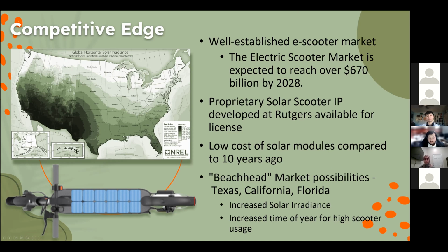Additionally, our beachhead market possibilities would include sunny locations such as Texas, California, and Florida. You can see in the NREL irradiance graph on the upper left corner that these areas receive increased solar irradiance throughout the year. These areas also have weather conditions that are favorable for scooter usage for longer durations of the year. Combined with the proven willingness of customers to use scooters in urban locations, we believe that we have a competitive edge as we launch solar scooters.